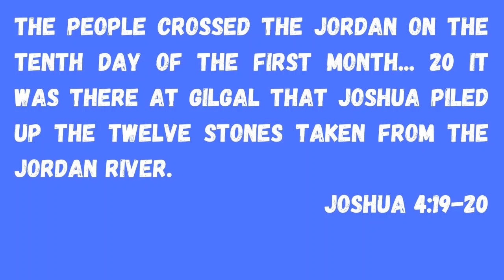Today I want to read from Joshua chapter 4. The people crossed the Jordan on the 10th day of the first month. It was there at Gilgal that Joshua piled up the 12 stones taken from the Jordan River. So the people of God had just witnessed this incredible miracle. They were going into the promised land, but the Jordan River was in their way, and God had split the Jordan River in two so that this group of 1 million people could cross over on dry land to the promised land. So God is a way maker.